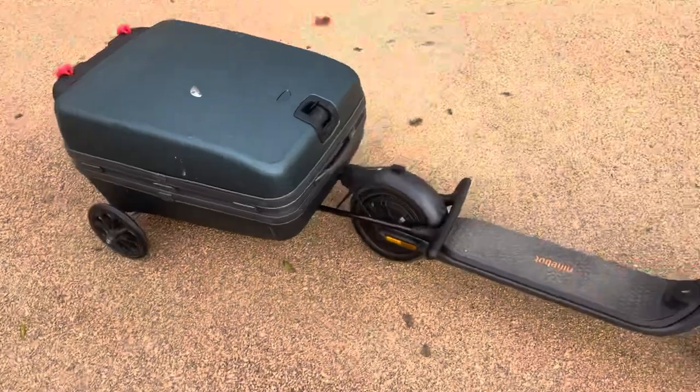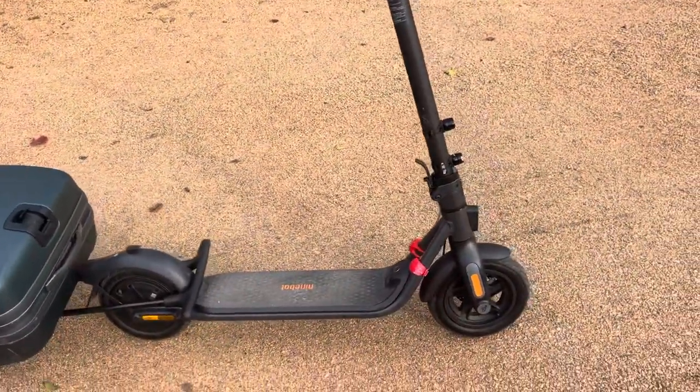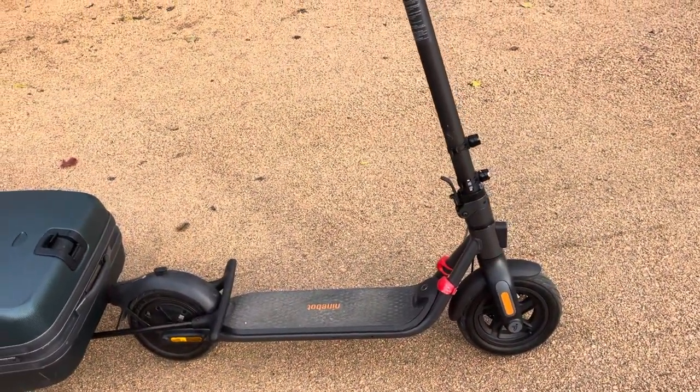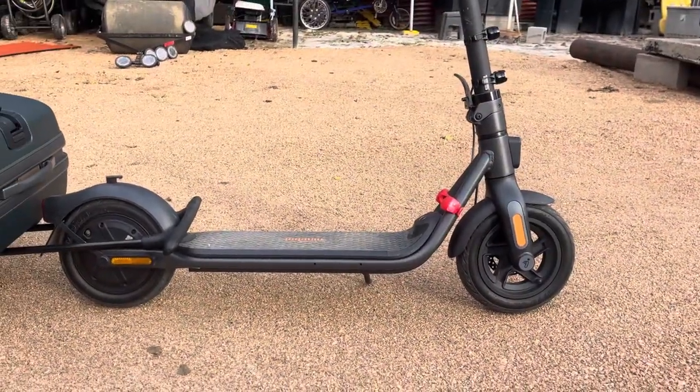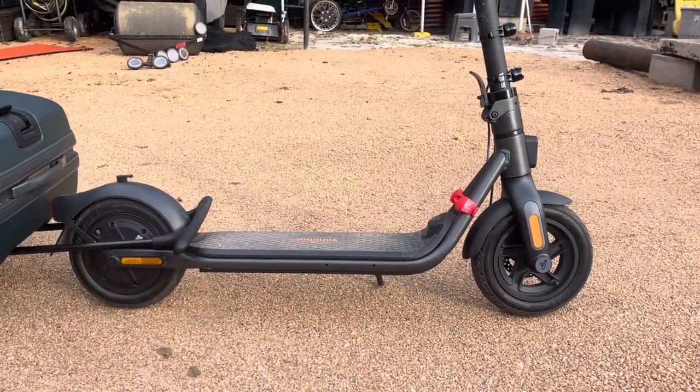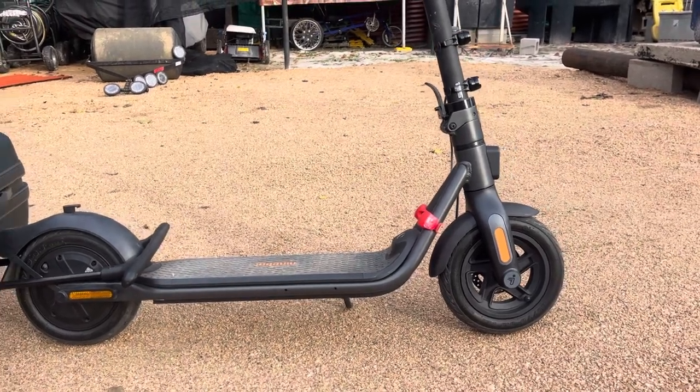Today's date, December the 7th. I wanted to document this little deal here. This is a scooter that I bought at Sam's Club. It's the Ninebot FSE. I don't see too much information about it on the internet, so I don't know why, but this is something that I built today.